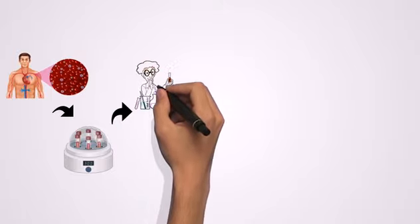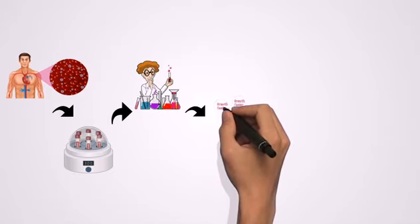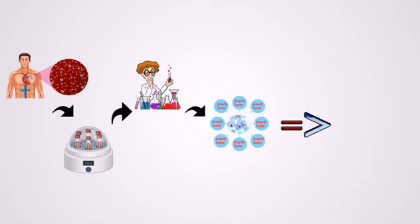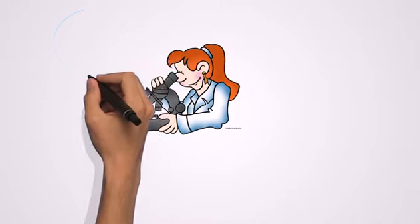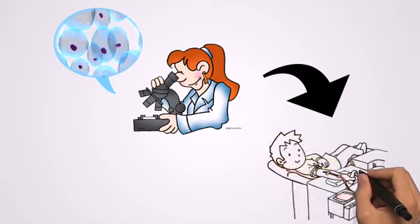The plasma is processed through a series of laser and platelet disruptors, releasing a tremendous number of growth factors. The purified stem cells and processed plasma are combined and placed into an incubator. This awakens the inactive stem cells. The number and viability of nucleated stem cells is measured in a cytometer before you receive treatment.